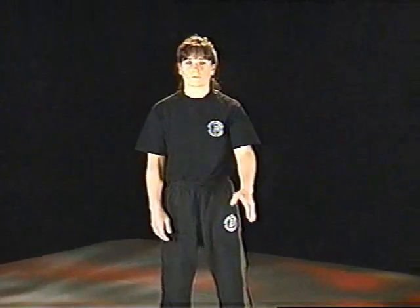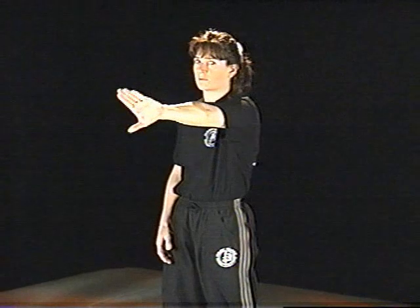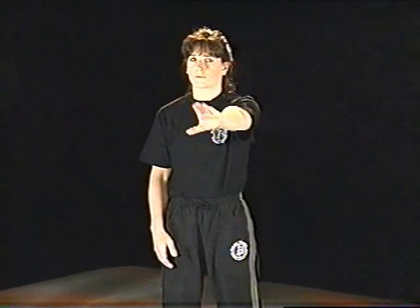Also note that Marnie is making the most direct line to the gun. There's no swinging of her arm. There's no leaning in her body that precedes or telegraphs the defensive movement.